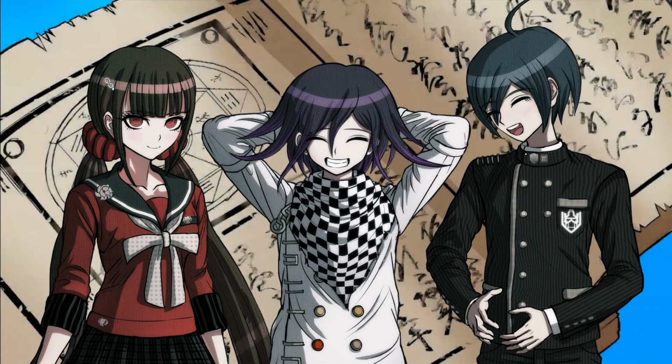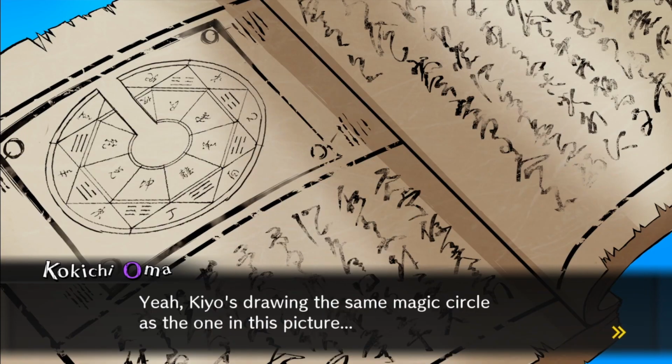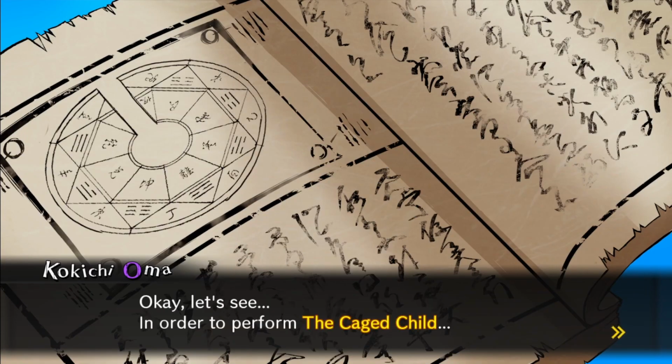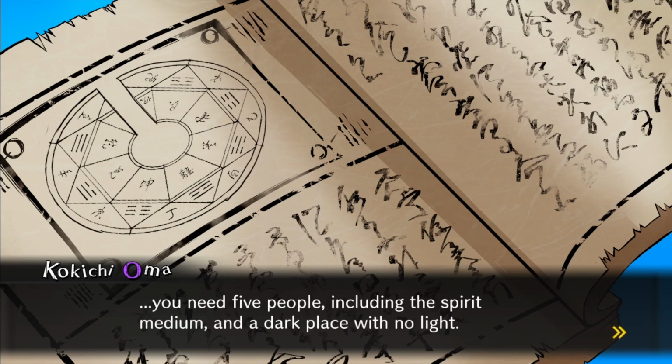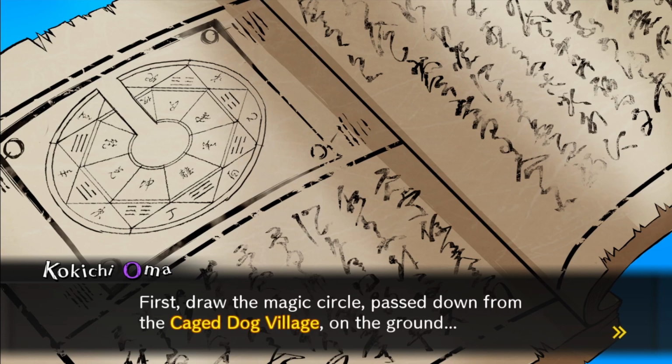Oh, look at us. We're bonding. Kiyo's drawing the same magic circle as the one in this picture. Okay, let's see. In order to perform the caged child, you need 5 people, including the spirit medium, in a dark place with no light. Just like Kiyo said. First, draw a magic circle passed down from the caged child village on the ground.